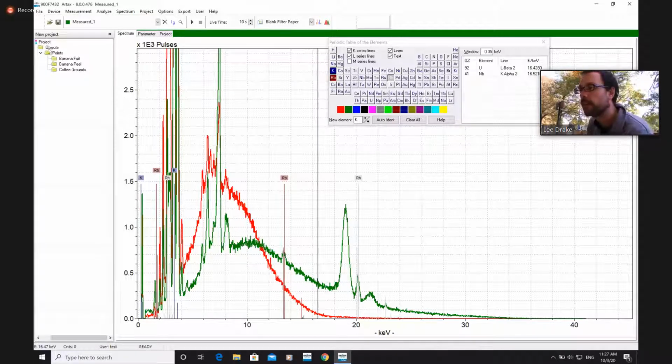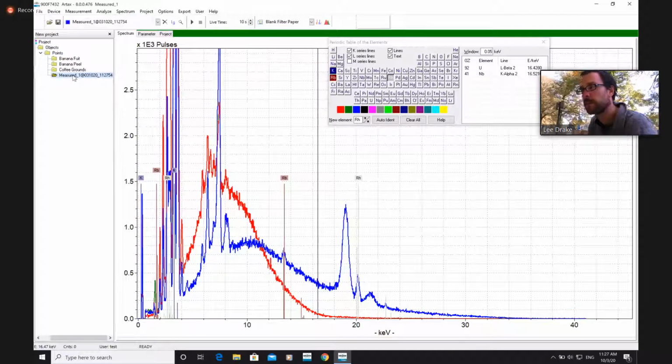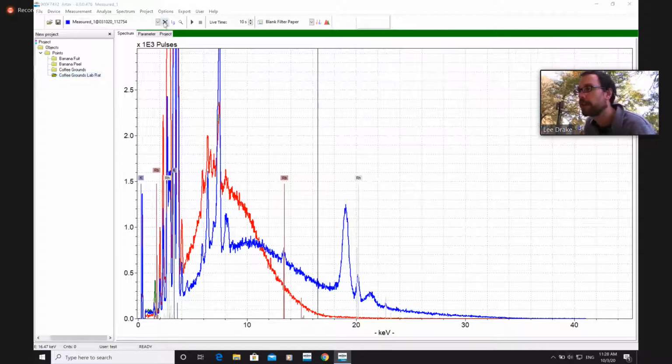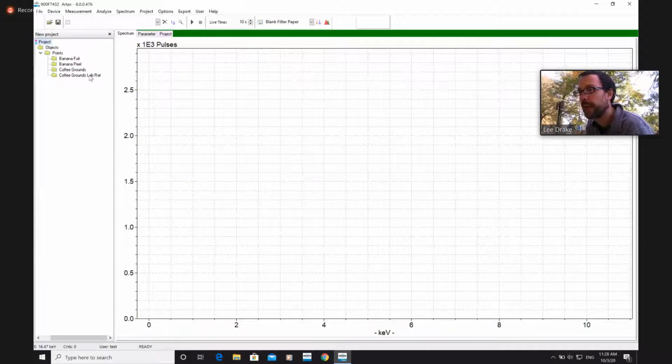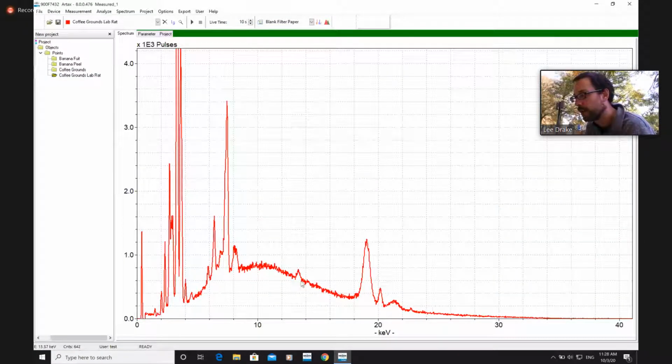So to do that, we need to use what we call a filter. So I'm going to add spectrum. We're going to remove that object, and we're going to call this Coffee Grounds Lab Rat. Great. So now we've got that peak right there. So what I'm going to do here is close all these spectra and bring back our 40 keV spectrum. And there's our rubidium right there.